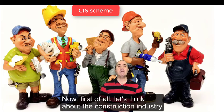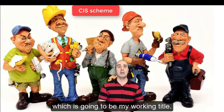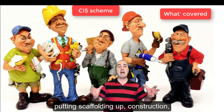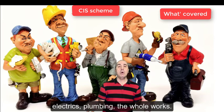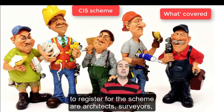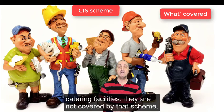Now, first of all, let's think about the construction industry and certainly the CIS scheme, which is going to be my working title. What does that cover? That covers everything from site preparation, doing the groundworks, digging, construction, putting scaffolding up, electrics, plumbing, the whole works. That's a pretty wide remit. Exceptions for those people who do not have to register for the scheme are architects, surveyors, and those who provide support services like kitchen facilities and catering facilities. They are not covered by that scheme.